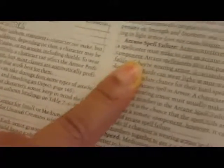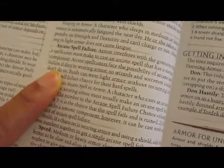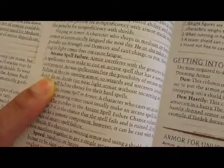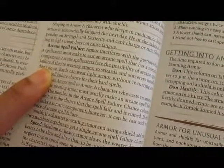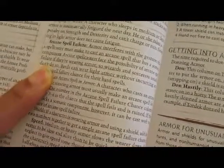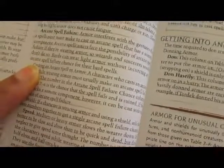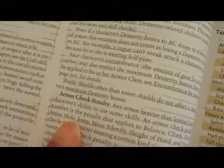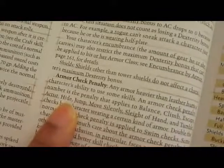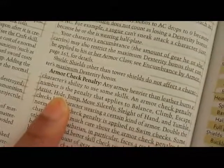Okay, armor interferes with the gestures that a spellcaster must make to cast an arcane spell that has a somatic component. Arcane spellcasters face the possibility of arcane spell failure if they're wearing armor, so wizards and sorcerers usually do so. Bards can wear light armor without incurring any arcane spell failure chance for their bard spells. Okay, and one above it, that's armor check penalty, and any armor heavier than leather armor hurts a character's ability to use some skills.